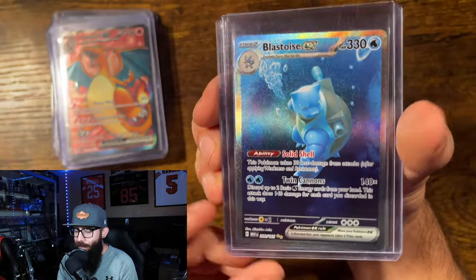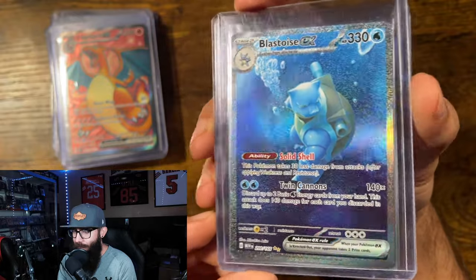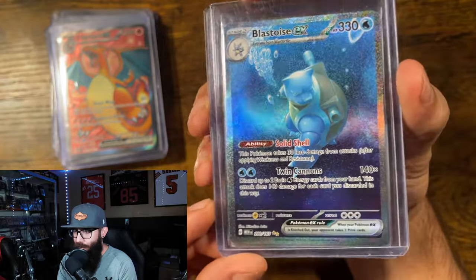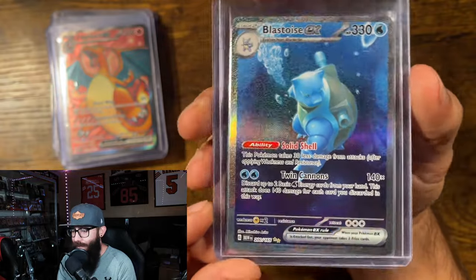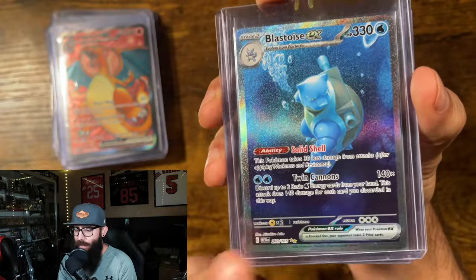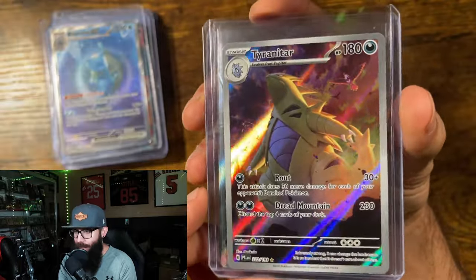Then we picked up the Blastoise. Super clean card. I hate how its top loaders are all scratched. Beautiful card. I like the circle you can kind of see. Anyways, this was the last of the starters I needed for the main line there. Then I picked up a Tyranitar.